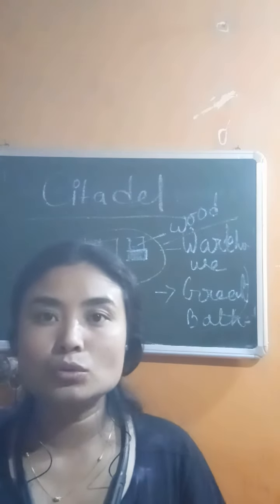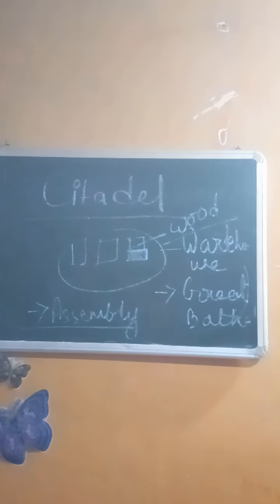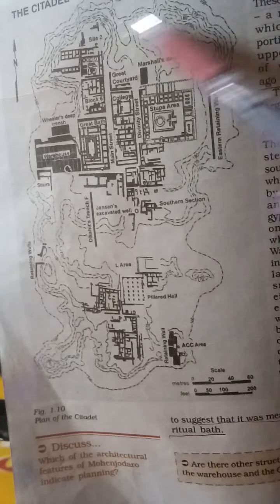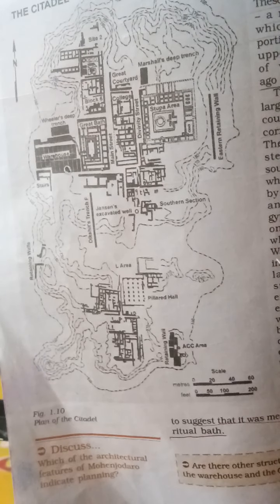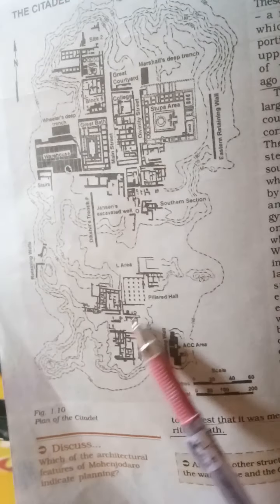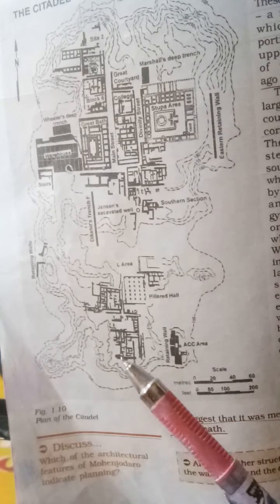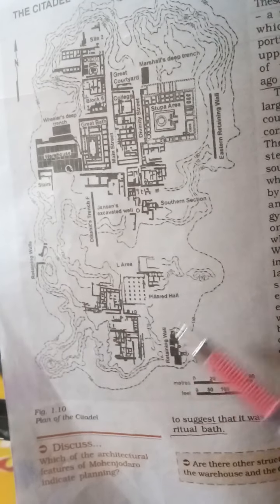So I'll show you the map of the citadel area. This is the citadel area. The citadel area was covered with larger buildings. As I told you, the structures were huge. So this area has massive structures.